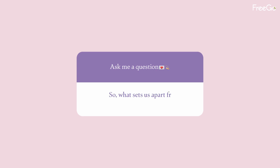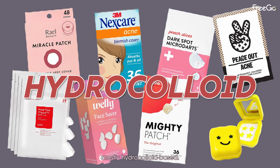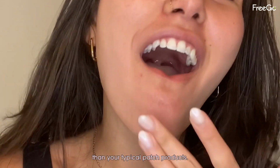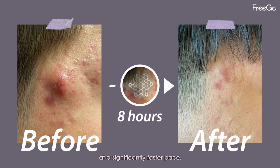So, what sets us apart from the rest of the patch products out there? Well, the market is already flooded with so many patches, mostly hydrocolloid based. But what do we bring to the table? Magnesium patches. The biggest game changer? It's the response time. We're way quicker than your typical patch products. And it's all thanks to this magnesium of ours. It starts working the moment it touches your skin, delivering results at a significantly faster pace.